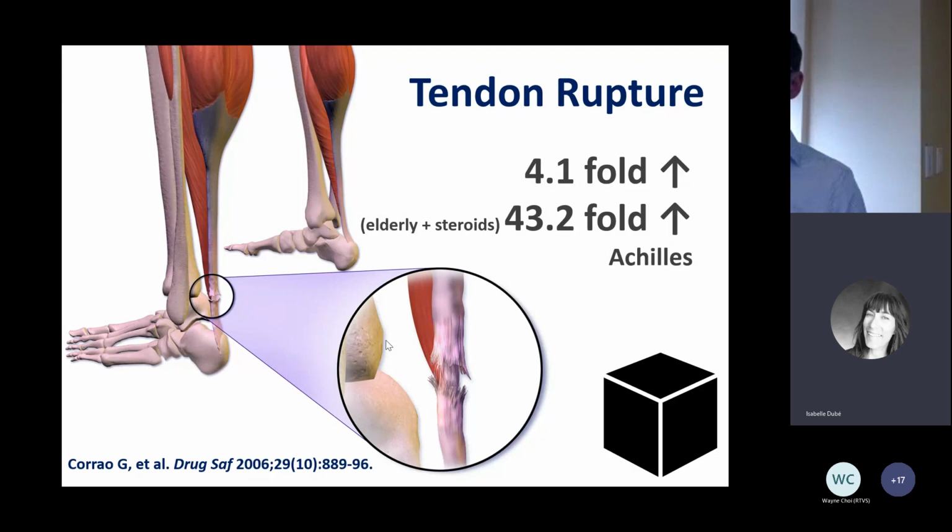The one that you are probably most familiar with is the tendon rupture one. The risk in the general population is about 4-fold higher than with other antibiotics. And if you add in 2 factors of being elderly and on steroids, the risk is about 40 times higher. For those patients, I'm thinking of patients that maybe have a COPD exacerbation, and I might be giving them steroids and a fluoroquinolone antibiotic or something like that.